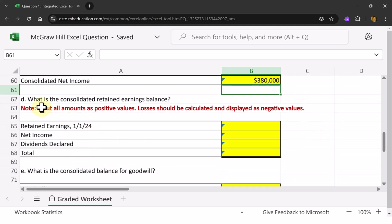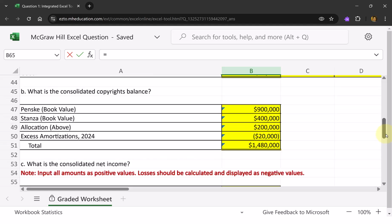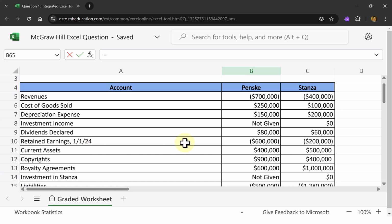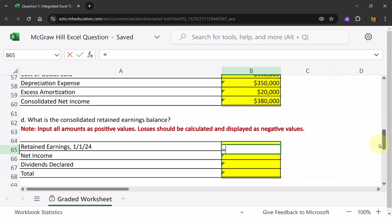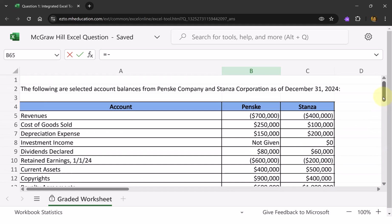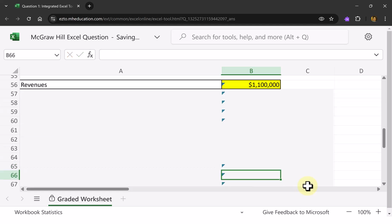Next table. What is the consolidated retained earnings balance? So we start off with the beginning, keeping in mind we're only going to be looking at the parent's beginning retained earnings, not the sub's. Let's see, beginning retained earnings, January 1st, just the parent. I better look at whether it has to be a positive or negative. Input all amounts as positive. Okay, so minus this negative and enter.